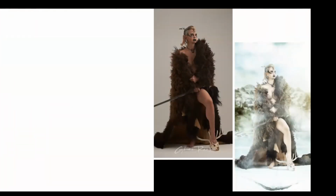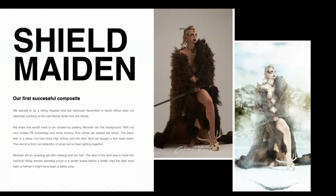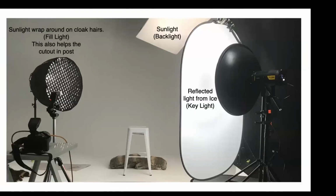Okay, then I just quickly want to run you guys through Shield Maiden. This was our first successful composite, and this was done in November 2021. So it's been a big learning curve in a very short time, and we're still learning. Every single day we figure something new out and a new technique. So this shot, we understood that we wanted to do a composite, and we set it up in our studio.